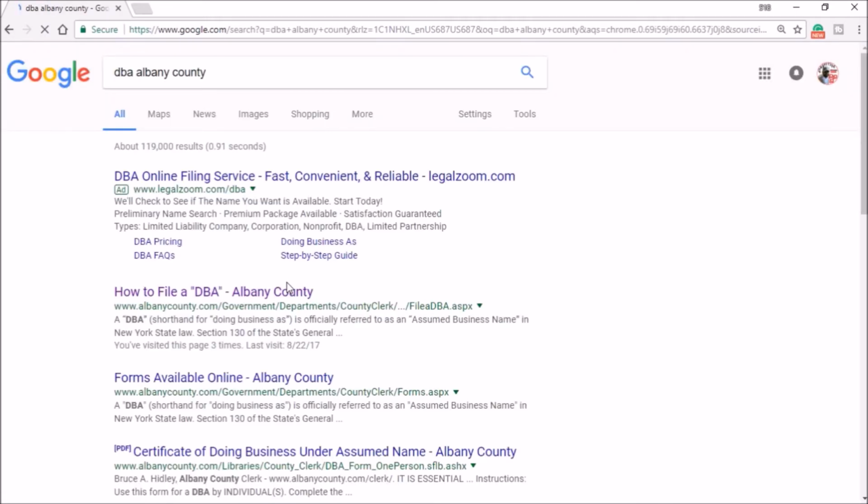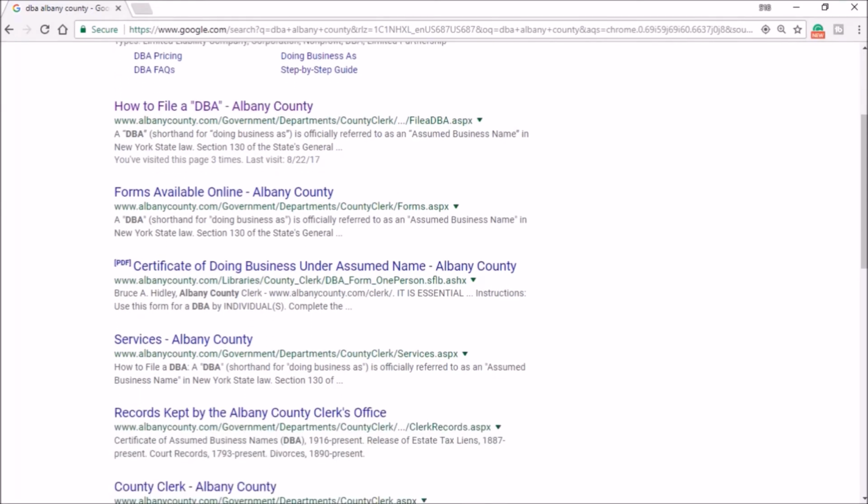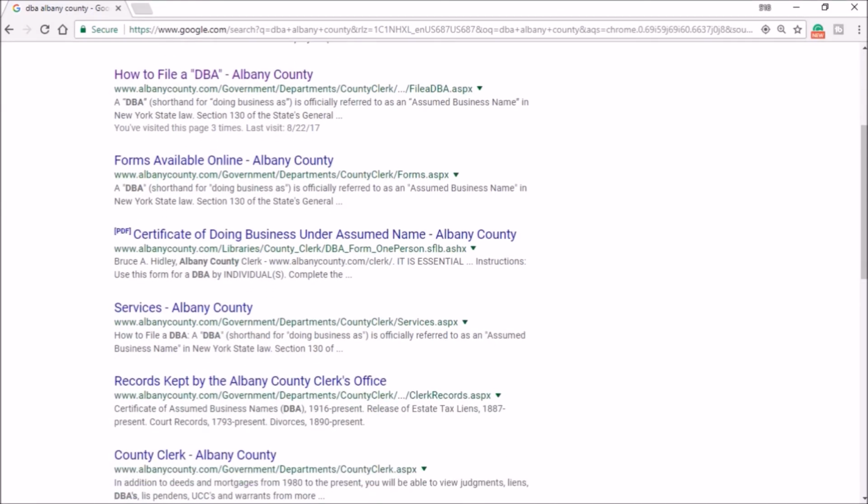Then once this pops up, you're gonna go and look over the ones that say ad right here. Always pass the ones that say ad right here, because they're gonna charge you a fee. They're gonna probably triple the price of what it really costs to file your DBA. It's very simple, so you don't need that. So you're gonna go to how to file a DBA Albany County, right?